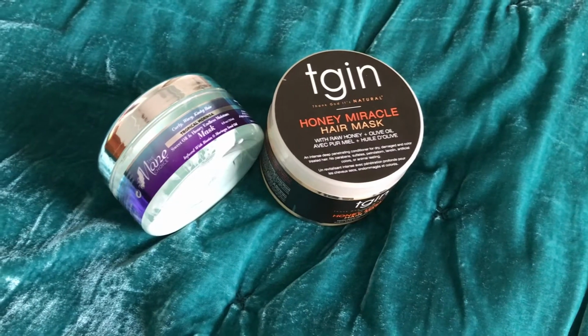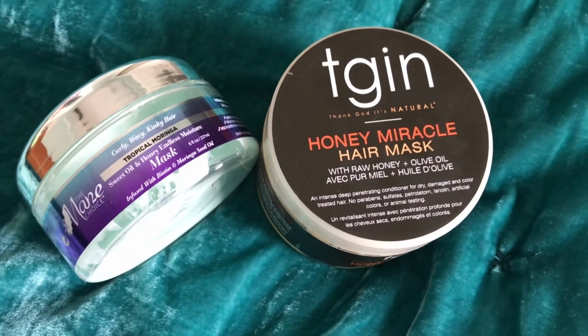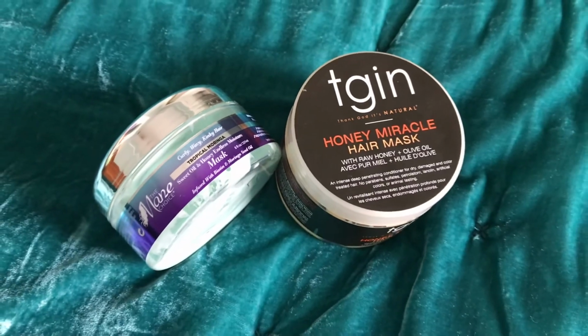Another hair mask that I think is a natural hair staple from what I've heard is the TGIN Honey Miracle Hair Mask. And between these two, I would even pick this one above the other. I see why it's a staple. It is amazing. I feel like it slips through your hair. It smells great. It just makes your curls super moisturized. It is my favorite deep conditioner.